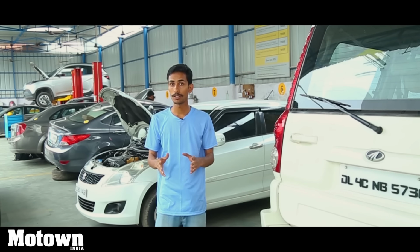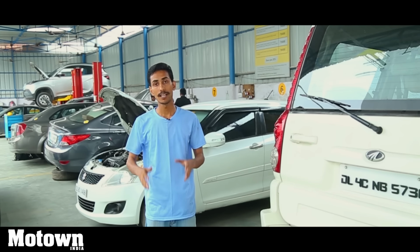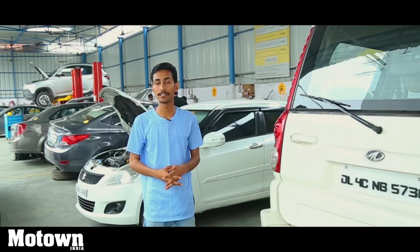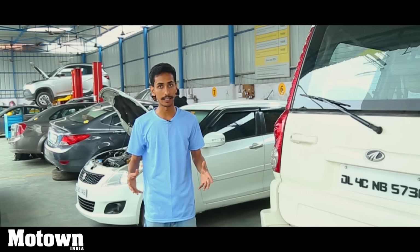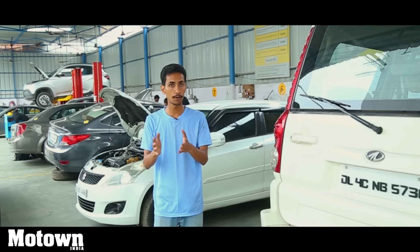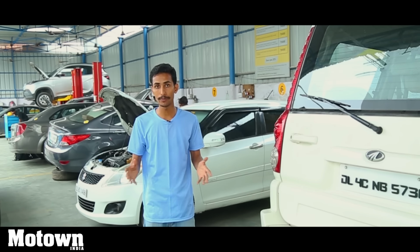Now, if you want to go on a date with your car, then you can visit any of the 300 plus Mahindra First Choice Any Car Service Centers which span across the country, and the network is just expanding. There is also an app which you can download on your phone, and it will not only locate the store but you can also book appointments through it.